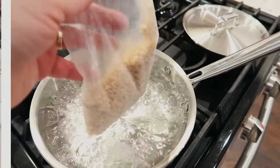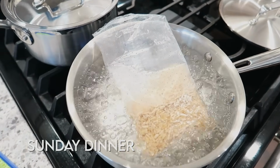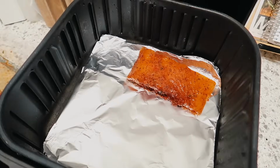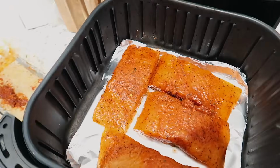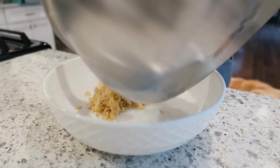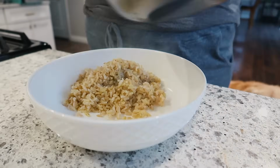Okay, so now it's time to take a break and cook dinner for Sunday night. I wanted something super easy tonight, so I'm making some boil in a bag brown rice along with some salmon that I am putting into the air fryer. This is salmon that was previously seasoned. I just thawed it out from the freezer and cooked it in the air fryer. I took my rice and drained that, and I put some butter and salt in it, and then I also made some green beans on the side.